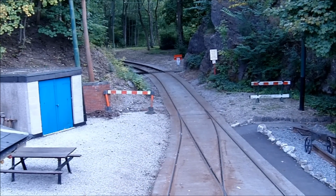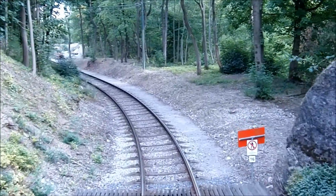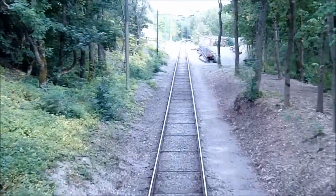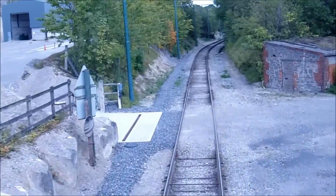Original track laying equipment used by the early volunteers can be seen on the right. Beyond the trees on the right is the woodland walk, which has some fantastic wood carvings and sculptures, a labyrinth, and picnic areas with more great views across the valley.